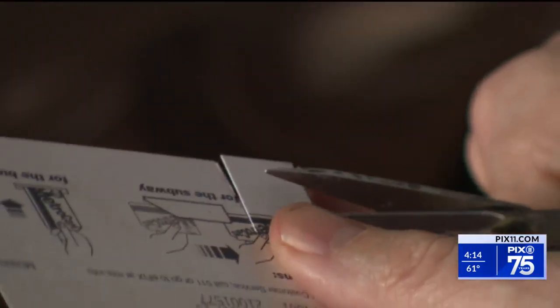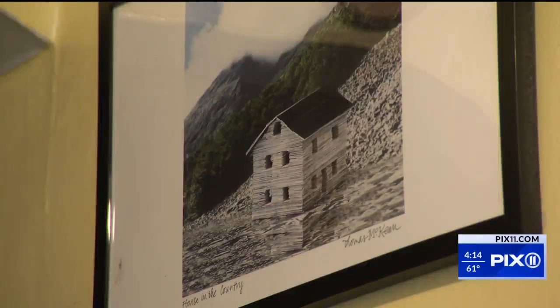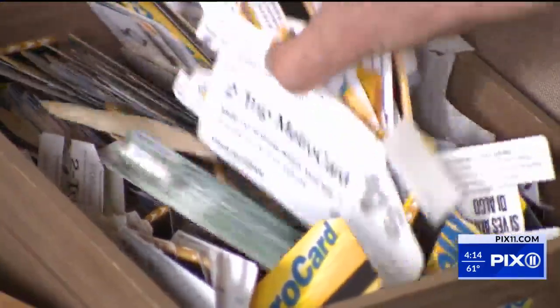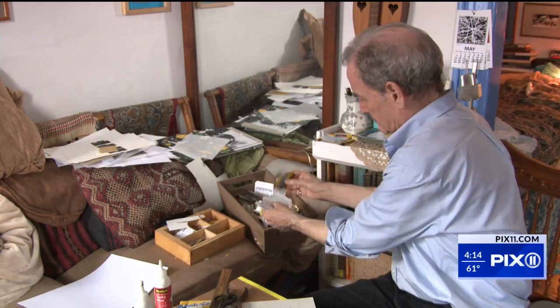I'm Thomas McKean, and I have the privilege of being a native New Yorker. I always say, they let me stay. Well, I'm an artist. It kind of gives them this mystical quality. You would have no idea it was made from Metro cards. Every little Metro card is a little story of New York.